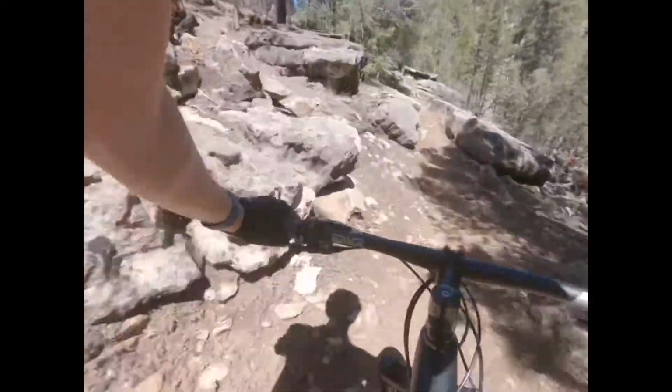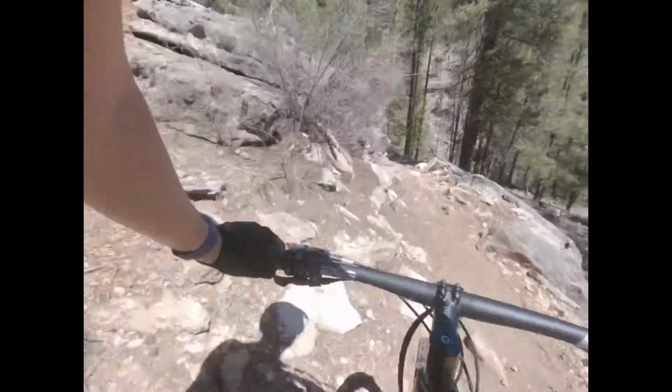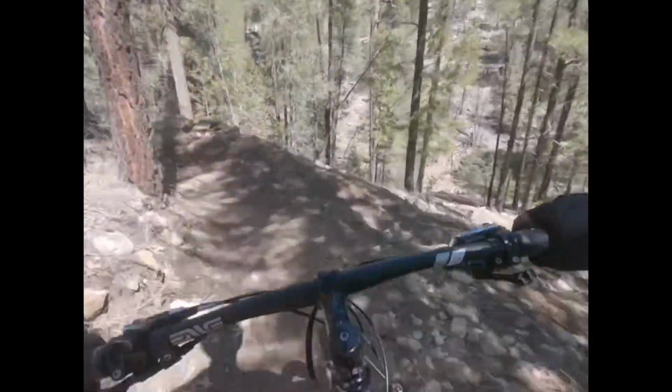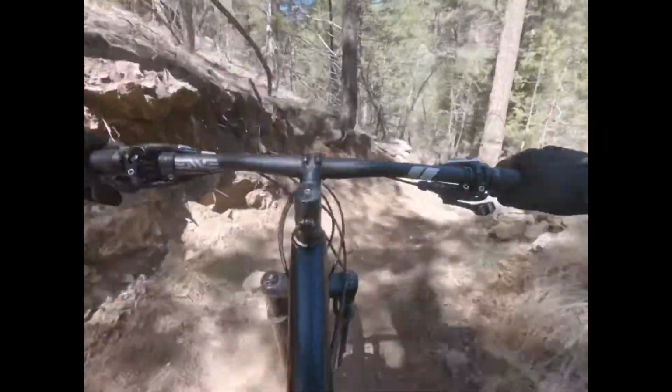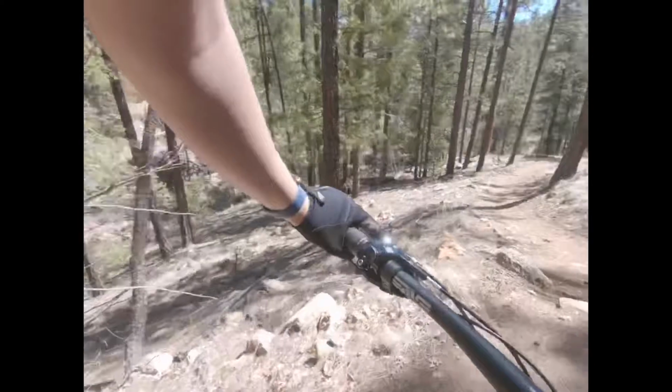I prefer to pick my lines based on the situation that I'm in. If I'm in a race or a pre-ride situation, then I will take the most efficient line. But if I'm on a fun ride like today, then I'm going to pick the most fun line to ride, which is almost certainly not the most efficient one.